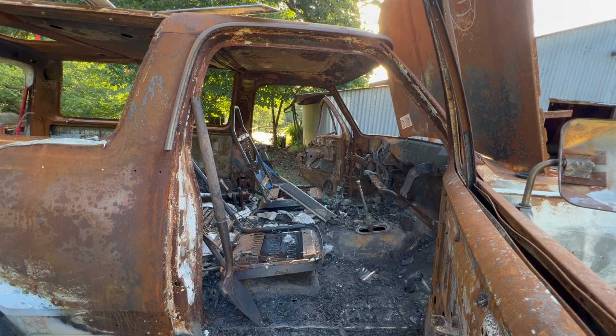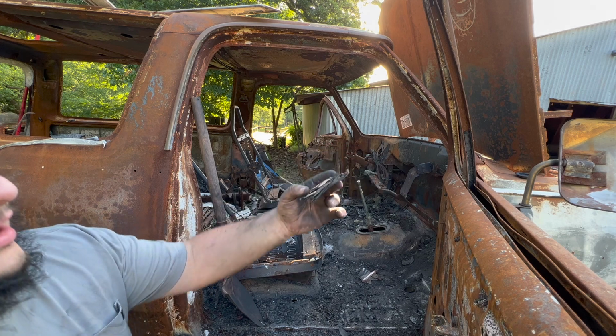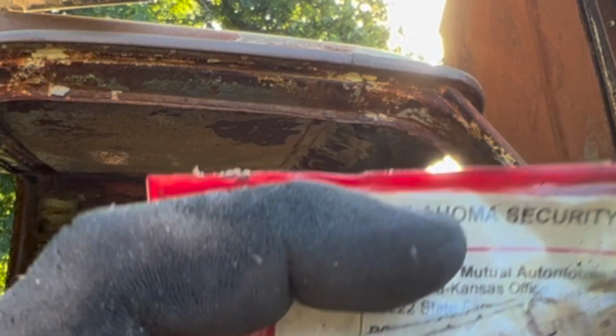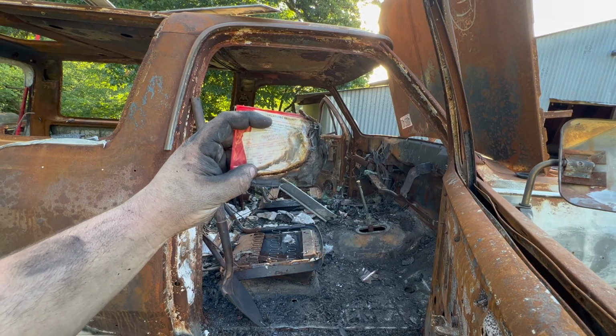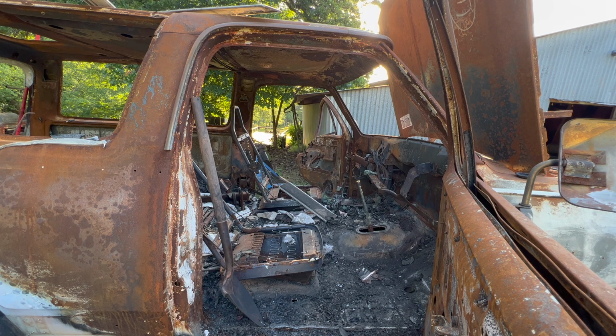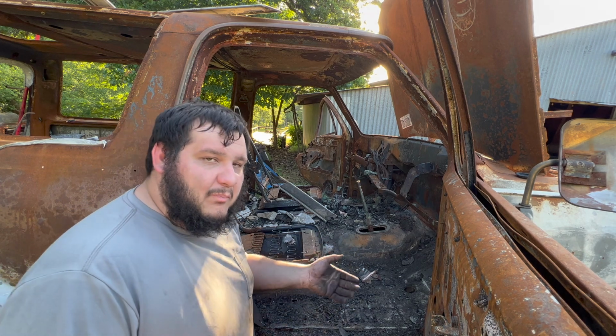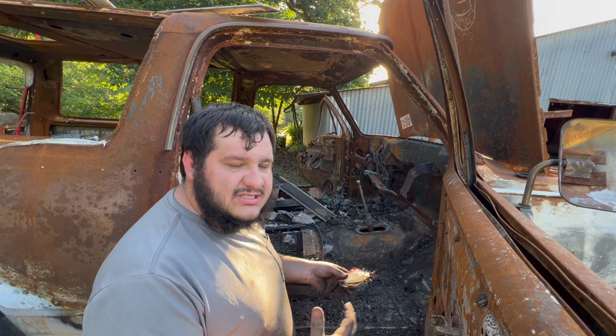I don't know if you guys saw me on that time lapse looking at some paperwork and stuff like that. This was at the very bottom of that center console. And if you guys can see right there, it's Oklahoma verification. So this truck might have been originally from Oklahoma. I will have to look into it. Looks like this was a State Farm from Tulsa, Oklahoma. But I'll have to look into it a little bit more. I wasn't able to find the previous owner at all online. But maybe with a little extra information, we can track down where this was, if we can find pictures and stuff like that.